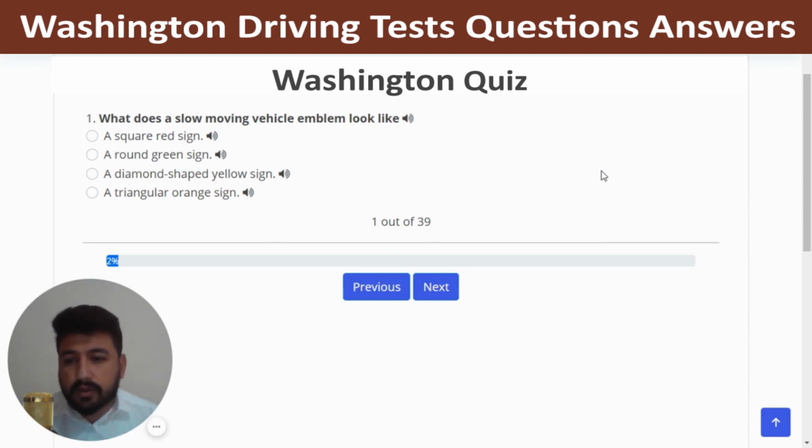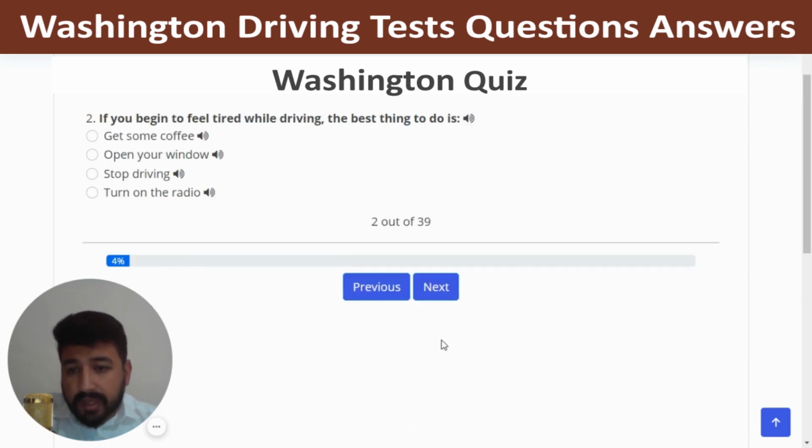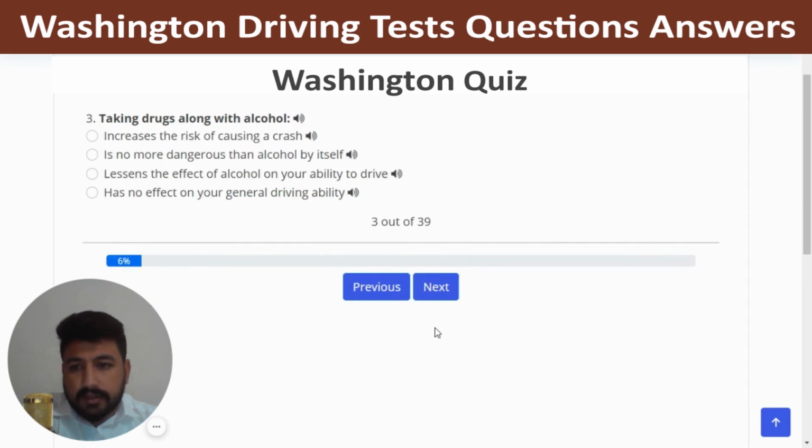So let's click on the last option. Correct, and next. The second question is, if you begin to feel tired while driving, the best thing to do is, so looking like the third option is the right one, which is stop driving. Correct, and next. Taking drugs along with alcohol. So the right answer of the third question is increase the risk of causing a crash. So I'm going to click on the first option.